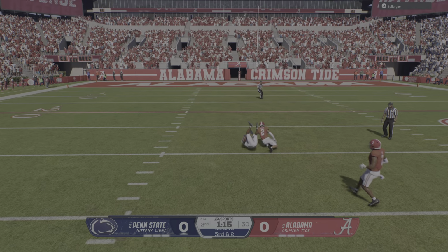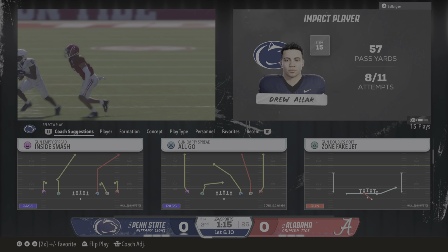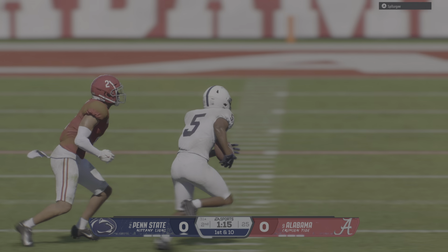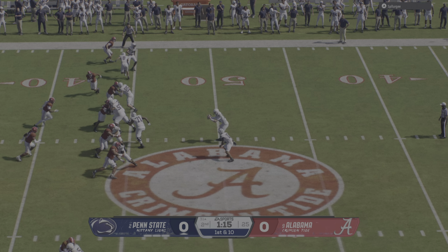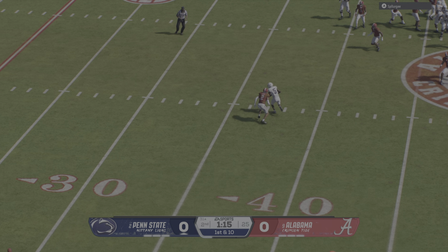Caught near the sticks. It's Ross. That'll be enough for the first down as they mark it down at the 31-yard line. These two guys, just on the same wavelength, they make clutch connections all the time. And that's practice, man. That's all summer.